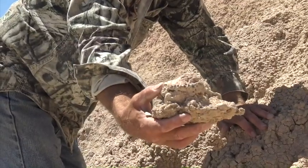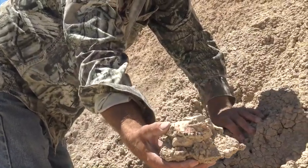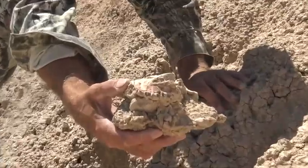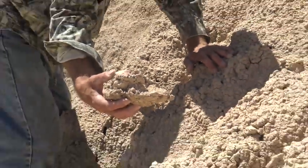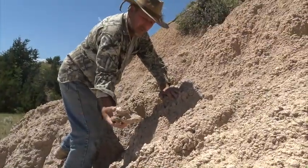That's just insane, man. That's just about half a skull. Most of it's gone already. That's crazy, but look at the teeth. One more rainstorm, and that's it. It's all blown up, and that would be gone.